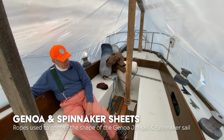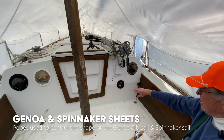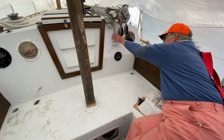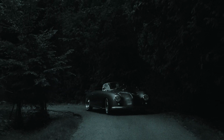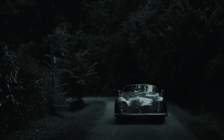The cockpit is nice and comfortable. You can sit here all day long. And we have a depth meter here, and I'm sure there's a knot meter behind this gauge right here. Let's just see if that pops off. Yep, there we go. So there's your speedometer, and you know how fast you're going. This is the machine. This is the boat. It's a 1950s Porsche Speedster for you.